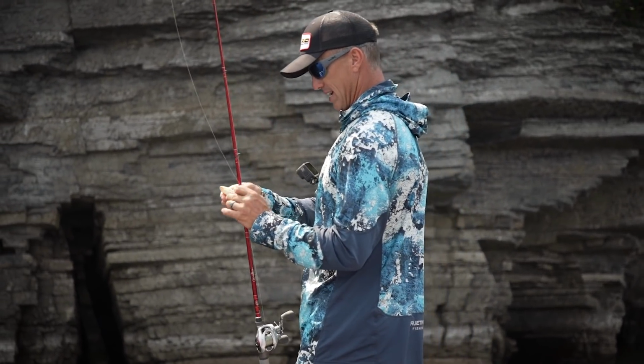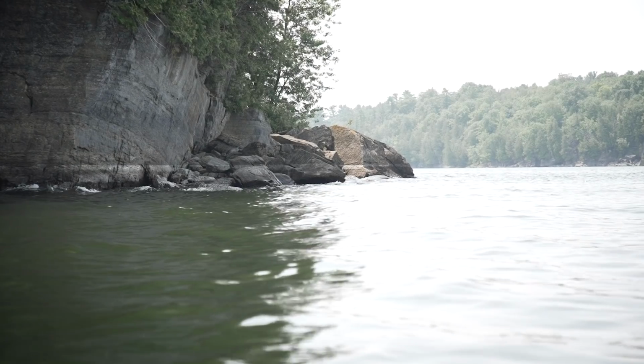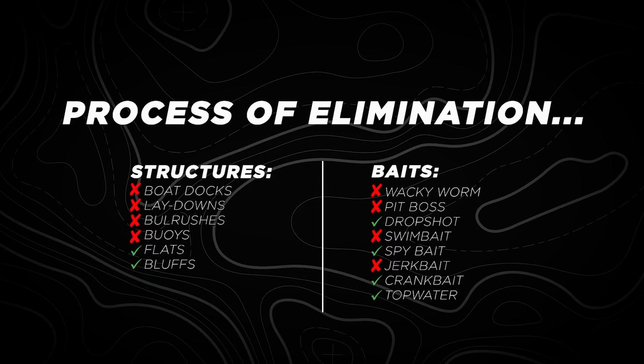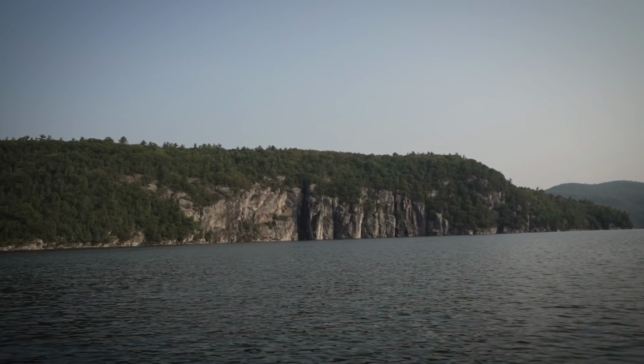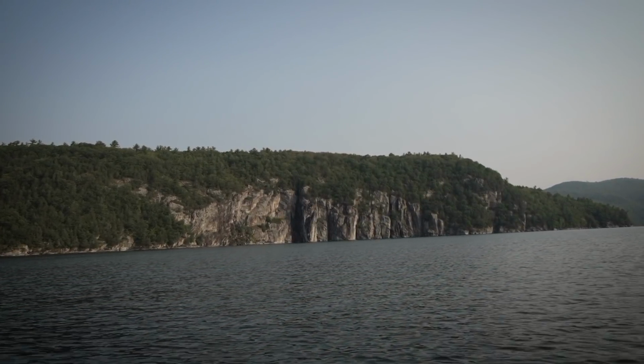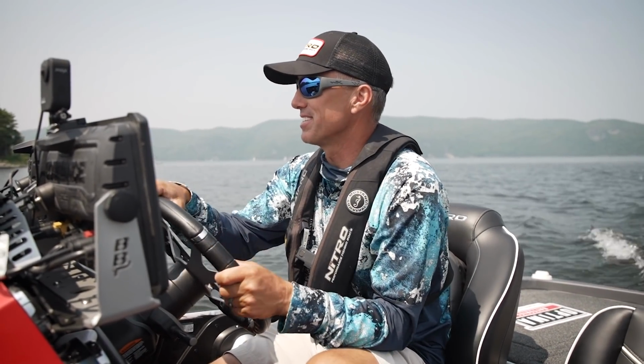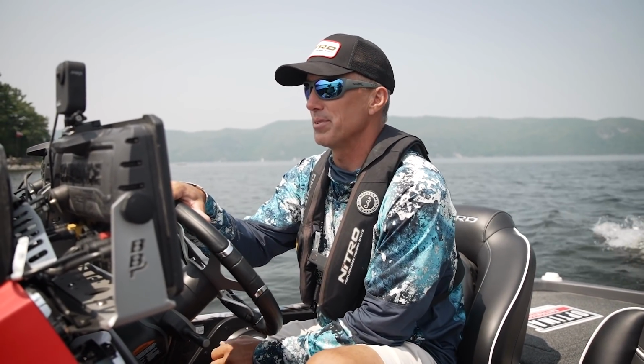If I was a bass, I'd hang out on this bluff. Get out of that summer heat. Interesting. I stopped here to idle into this bay. There's one dock, you know. I feel like if there's largemouth in here, they'd have to be on this dock. So we're just gonna give it a shot and see what happens.